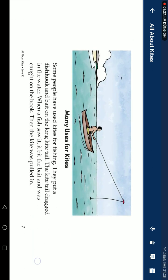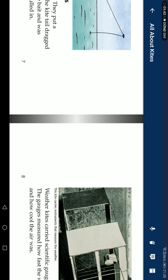Many people use kites for other things. Some people have used kites for fishing. They put a fish hook and bait on a long kite tail. The kite tail dragged in the water. When a fish saw it, it bit the bait and was caught on the hook. Then the kite was pulled in.